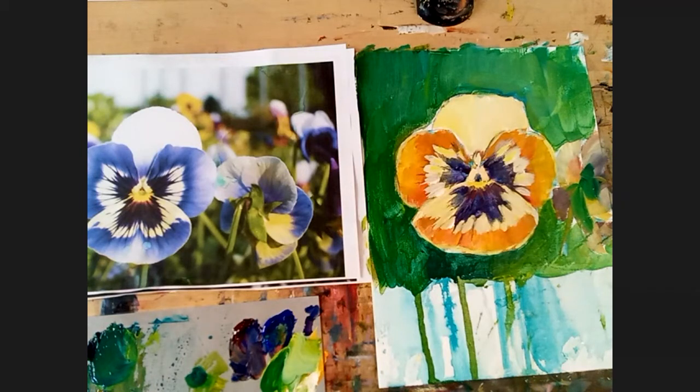Oh, I think that looks lovely. I think it's perfect. Check it off, move on to the next one. I like it. Good. I like it that you keep it light on top. It doesn't quite go right, but the bottom petal is too long, I think. No, that's okay.